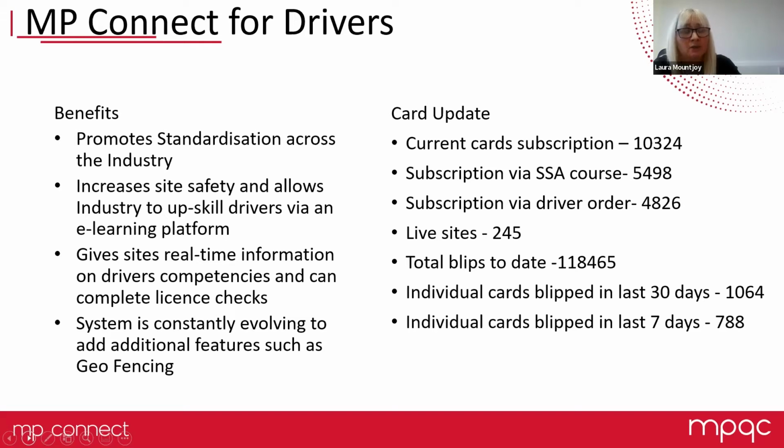As for sites using the card at the moment, we've got 245 sites using the card, and the total number of times those cards have been blipped since we started, which was January, February time last year, is around 118,000 blips in total. So you can see that there's a lot of cards being used on a daily basis. Individual cards blipped over the last 30 days is just over 1,000, and individual cards blipped in the last 7 days is around 788. Obviously drivers are going to site and blipping the cards every time they go into a new site or a different site. Just to give you an idea, we've got an average of around 1,000 cards being blipped today, and it's averaging between 900 and 1,000 on a daily basis.